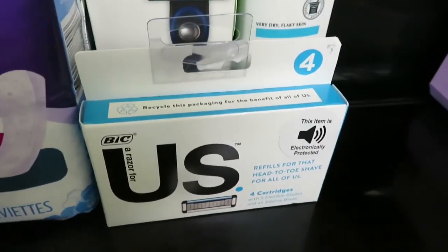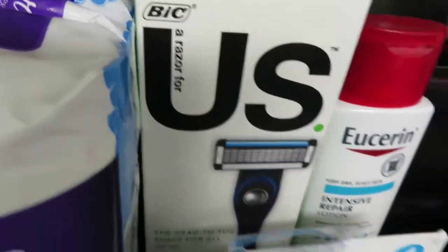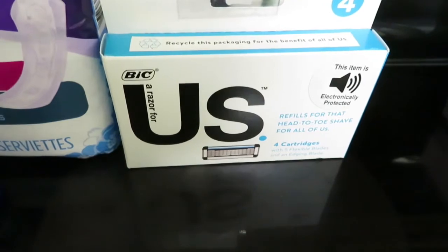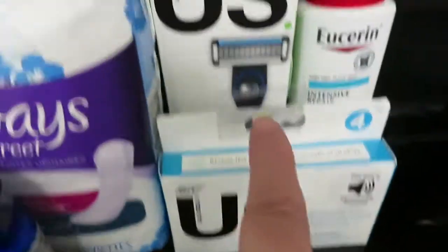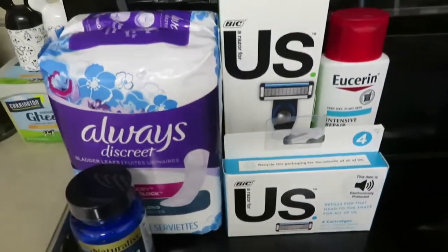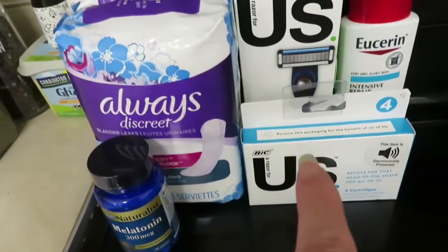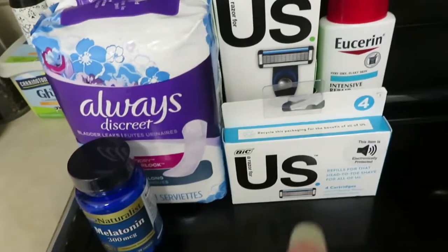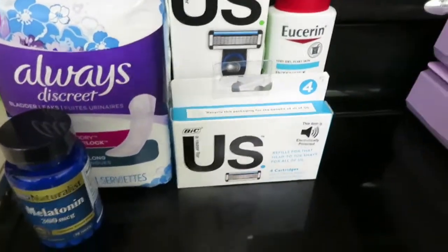And the razor, looks like the handle was $9, and the refill blades were $10, but for each of these, there was a $5 coupon for this and a $5 coupon for this. So those are really good coupons, and I still have another coupon for $5 on another refill, so I can go back another time and get another refill for half off.